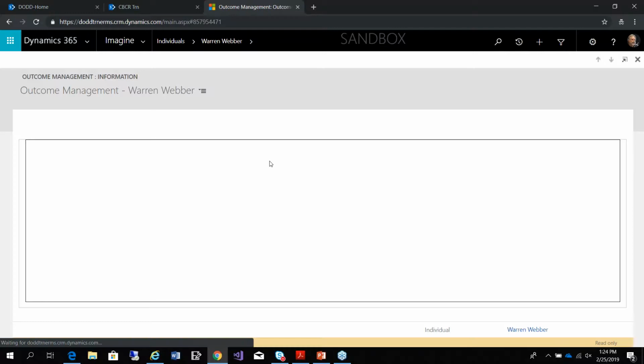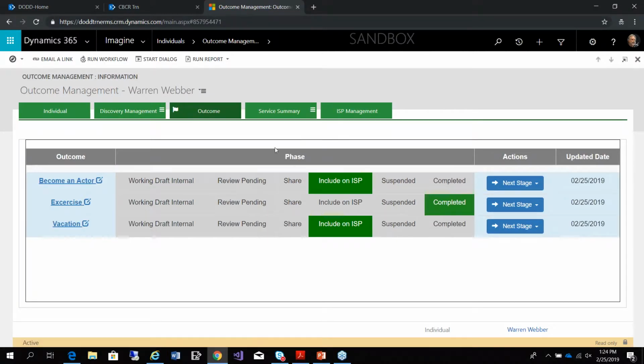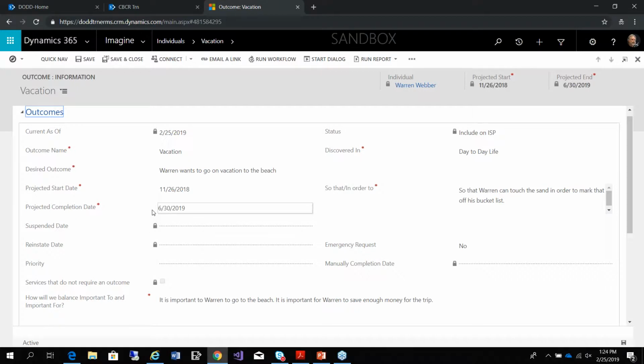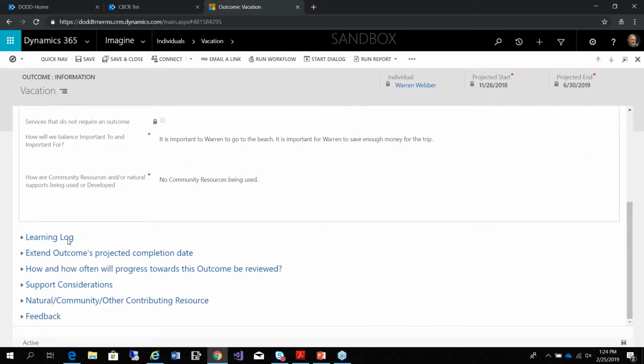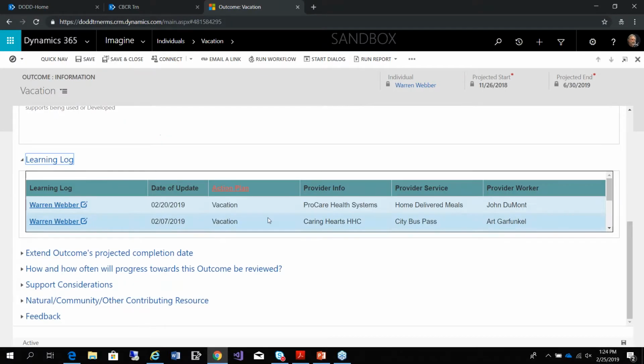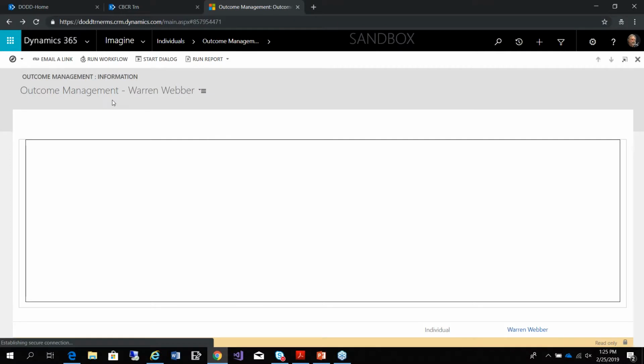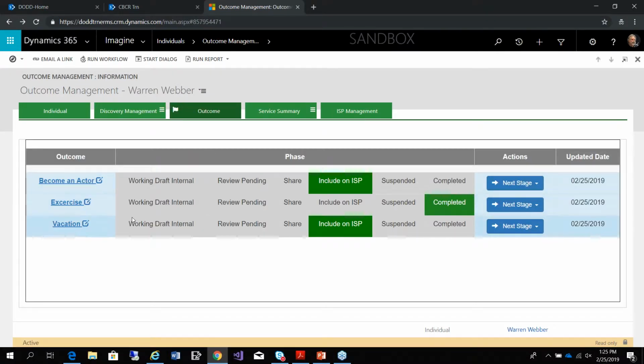Go to Outcomes. Let's go to the vacation outcome. All right, and down to learning logs to show you the new sort order. So if you can see that the most recent learning log is on the top. So it's a simple change, but it can be pretty handy. All right. So I want to go to another outcome because I want to complete it. And I don't want to complete my vacation outcome yet because I haven't gone on vacation. So let's go to Become an Actor.